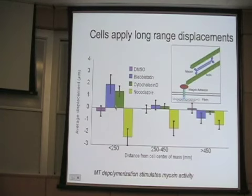So here is one example of an average bead displacement measured circumferentially everywhere in a little zone that is either within 250 microns of the edge of the cell or more than 250 microns away. And even up to 250 microns away, beads are being moved a couple of microns. And we can tell that because this is the typical thing: if we poison the contraction with blebistatin or cytochalasin, we get these motions. But even 400, 500 microns away, the beads are still noticeably moving.